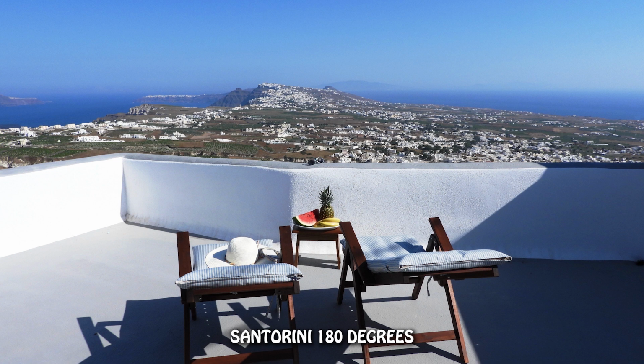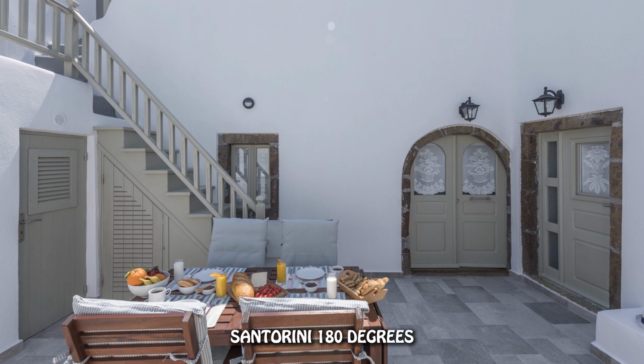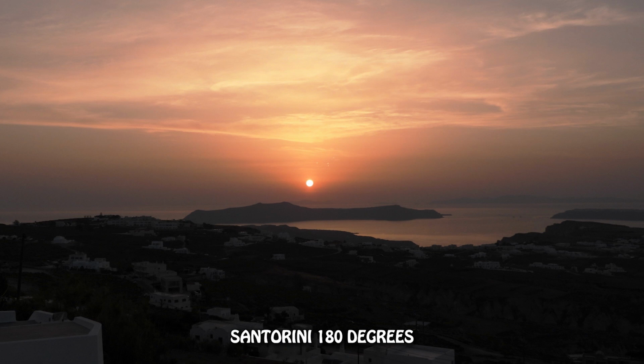And finally, there's Santorini 180 Degrees. This one is a little different. It used to be a family house, and you can tell that it looks more like a house than a hotel. You rent this place as a whole. It can fit up to 7 people, so ideal for a family. But even if it's just the 2 of you, it's still a very good deal because this place goes for 330 a night, which compared to the other places in the area is very decent.